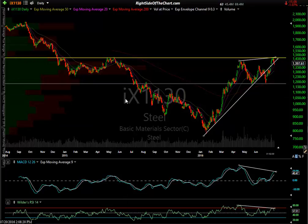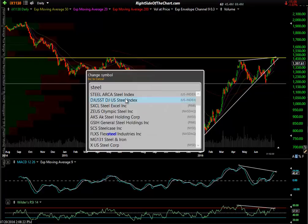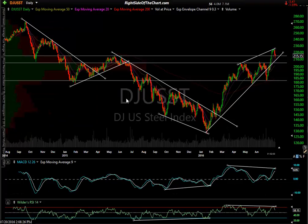All right, so let's look at just a couple more. We'll look at the Dow Jones U.S. Steel Index. It shows a similar picture. Obviously, they're just different components, different weightings, but they all hold steel stocks. And you can see longer term, I have a few more trend lines on this chart here. Here's those divergences I speak about, and they're about as reliable as anything you can find in trading, or at least I find them to be.